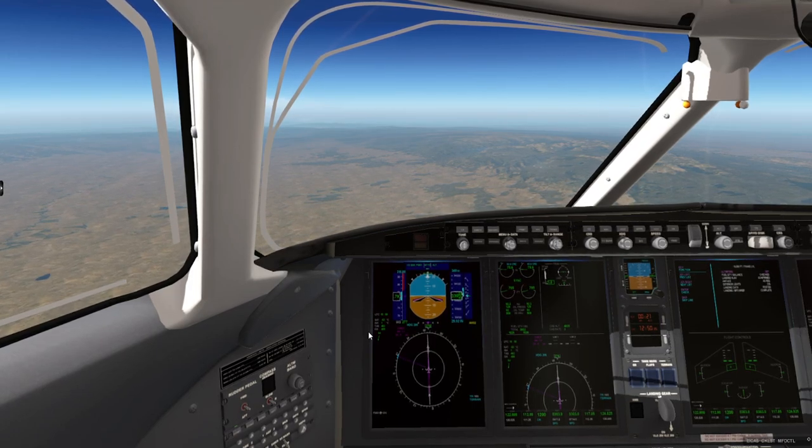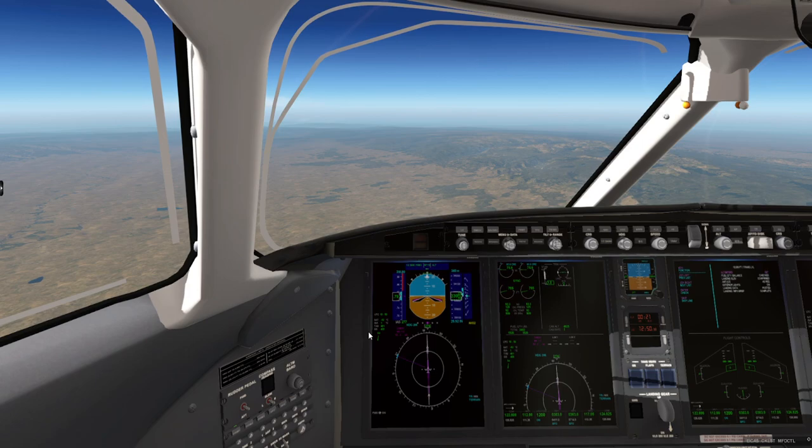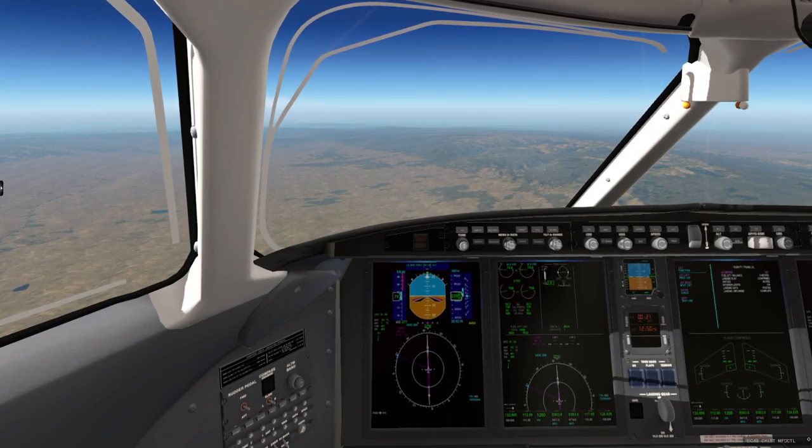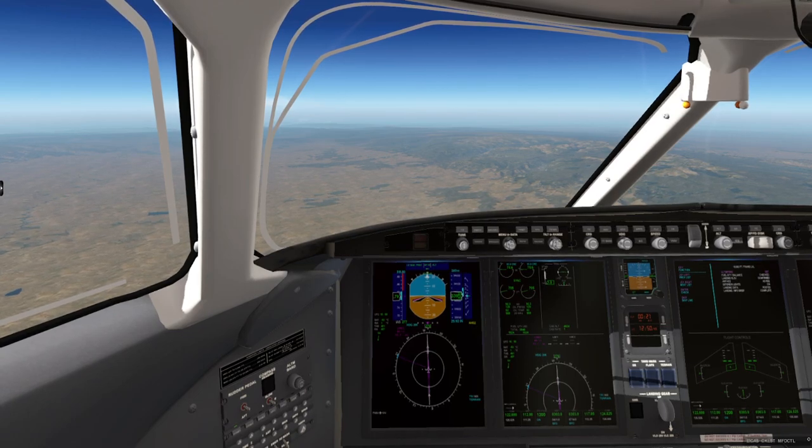Should also probably try to look up some weather for Heber City. I can't do it through Avitab, but I can pull up Flight Plan Go here on my iPad and see what the weather's doing in Heber.